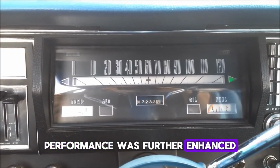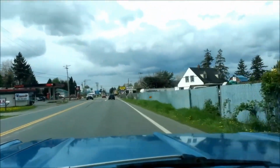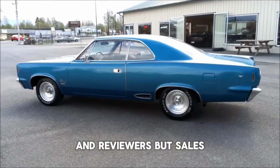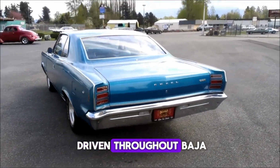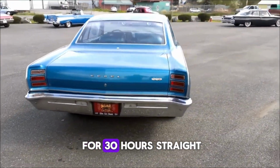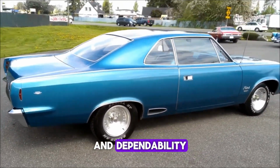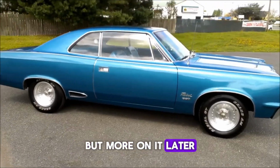Performance was further enhanced by the addition of Gen 2 V8 engines to AMC's Rebel series of vehicles. Rebel received positive reviews from both racers and reviewers, but sales were minimal. A 1967 Rebel was driven throughout Baja California at high speeds for 30 hours straight, demonstrating the vehicle's durability and dependability. The SST was surpassed by only one option package, but more on it later.